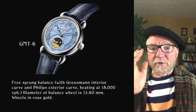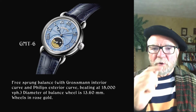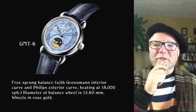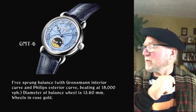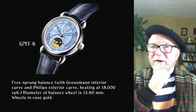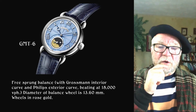This was another feature that he seemed to like more than the other ones. A free sprung balance is one where on your balance spring you have a set size to it. And then he has something that was called the Grossmann interior curve and the Phillips exterior curve. And they were moving pretty fast, 18,000 VPH. And the diameter of the balance wheel was 13.6 millimeters, okay, and the wheel was in rose gold.